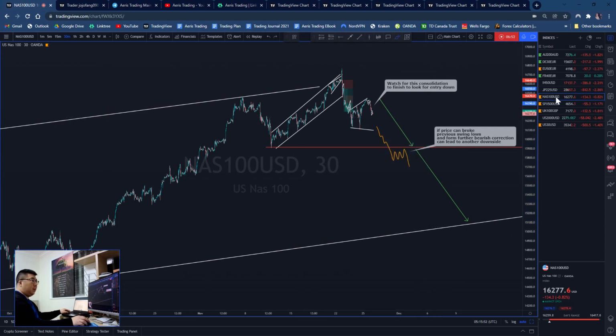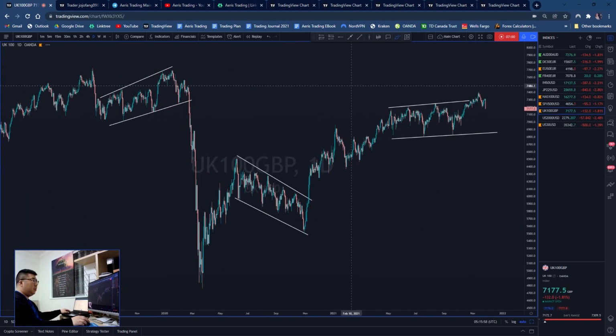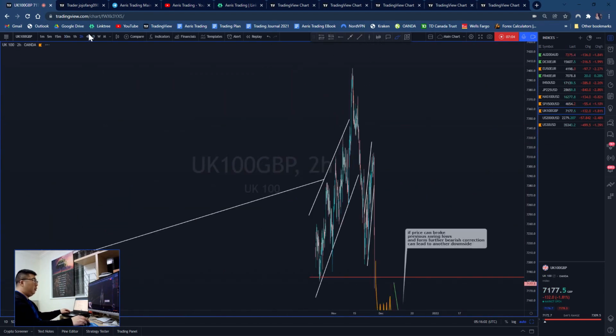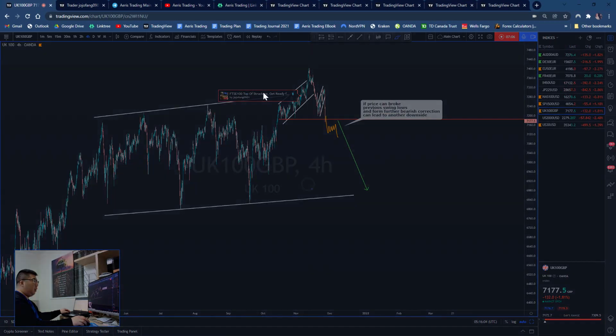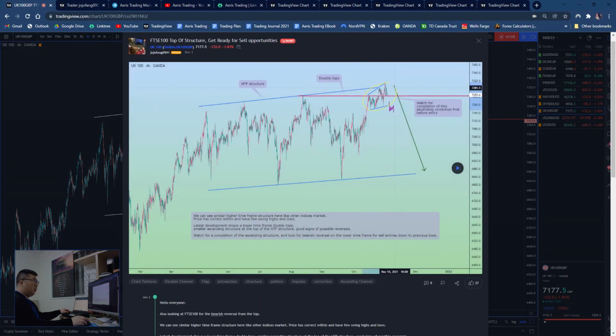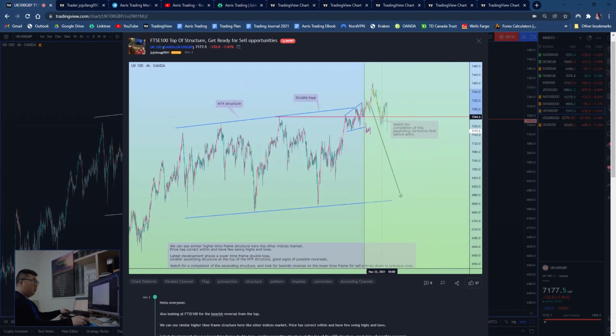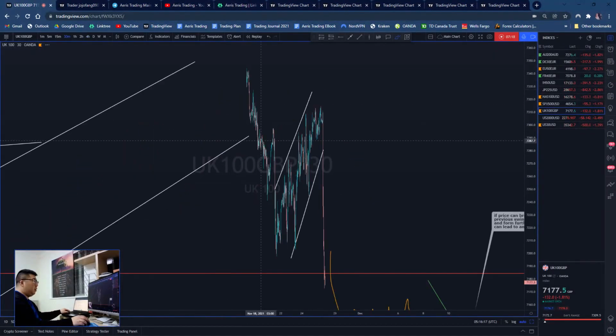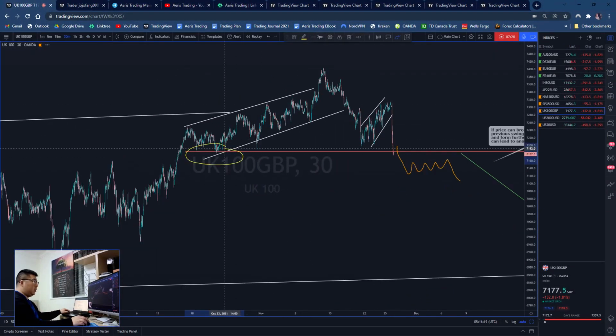So that's Nasdaq here, and let's look at a few other indices such as UK 100. UK 100 is also at the top of the overall structure, as we can see on the higher time frame. And if we look into the lower time frame here, we talked about how when the price is at the top over here, a possible sell is very reasonable. And we did get this push down, we did get this continuation correction here, and the price is pushing down as we speak. So this one here is basically breaking out of the previous low now, which is good.